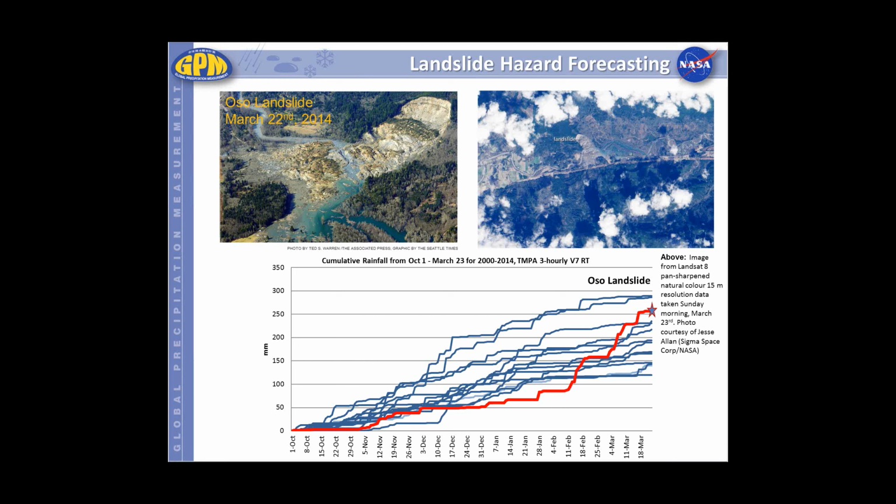And so this landslide, from what we understand now, was really a function of weakened soil to begin with. It was based on glacial deposits, and there were previous landslides in the area, but it also had been a really wet season. And so the graph on the bottom shows the data from the TRMM satellite, the Tropical Rainfall Measuring Mission, over the past 14 or 15 years.